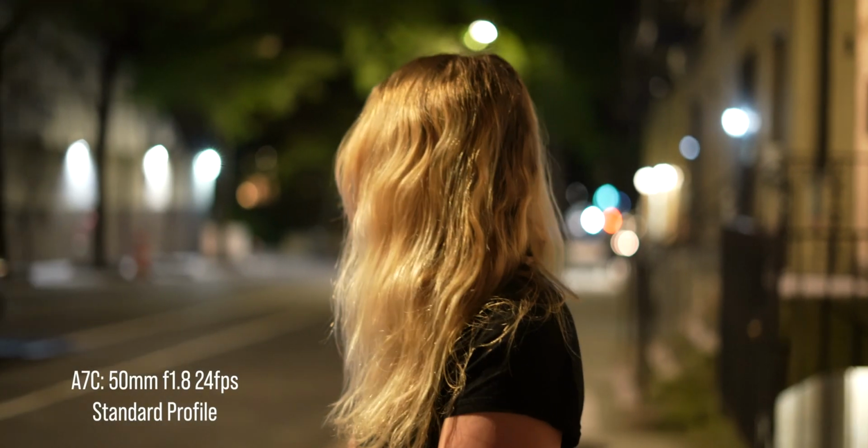In low light, the ZV-E10 surprised me. Although not as clean as the A7C, it still looks really good and is pretty usable. No problems here. So which one should you buy? Well, to be honest with you, 90% of people should just go with the ZV-E10. You get extremely similar performance to the A7C, but at a fraction of the cost.